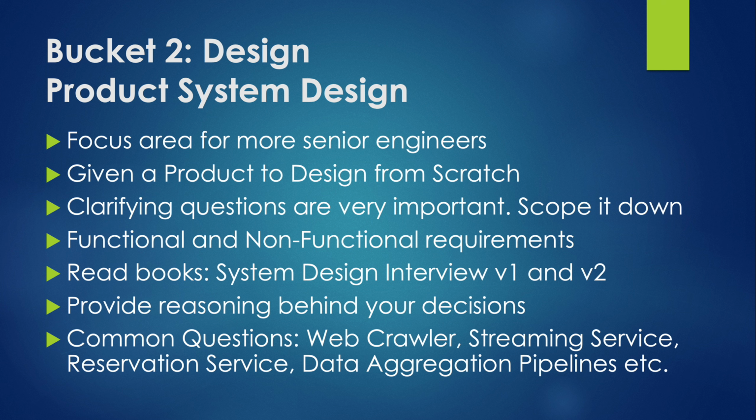And some books I recommend here: System Design Interview V1 and V2. These are very, very good books. I read these. They provide you common questions and a really nice framework for understanding the requirements, making trade-offs, and coming up with a solution, right? So really read this book. It's very good.